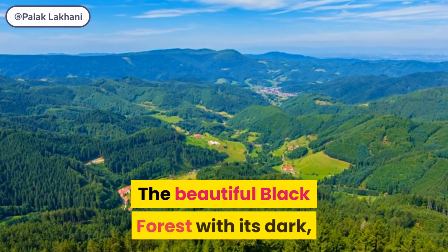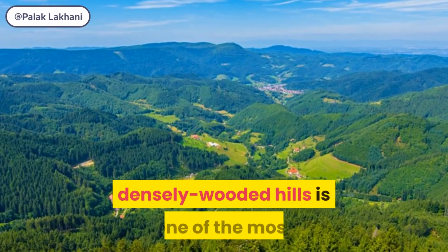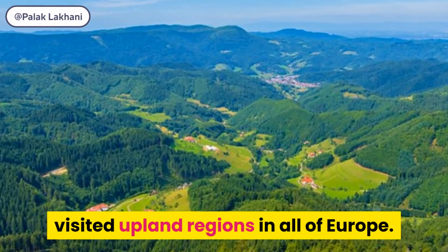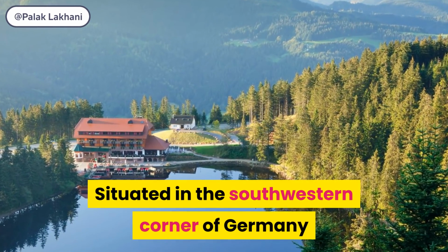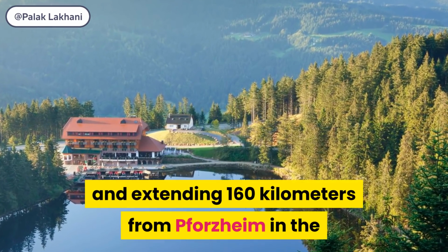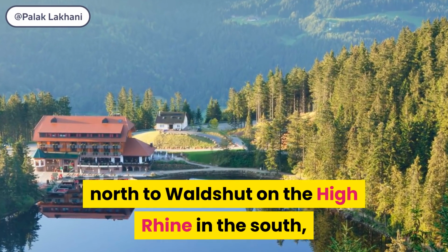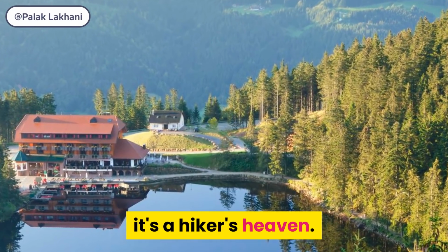3. The Black Forest. The beautiful Black Forest with its dark, densely wooded hills is one of the most visited upland regions in all of Europe. Situated in the southwestern corner of Germany and extending 160 kilometers from Pforzheim in the north to Waldshut on the High Rhine in the south, it's a hiker's heaven.